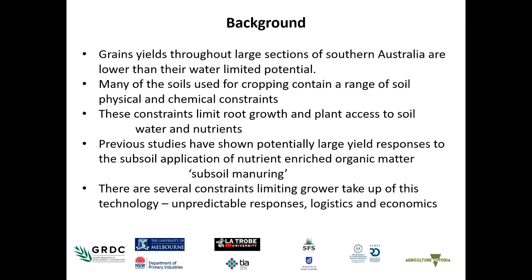There are also some major logistical constraints to the application of the technology, and the two principal ones are, a lot of the work and research and farm development has been around the use of animal manure-based organic matter, and in some environments, localities, there's ample supply of that manure, be it from chicken sheds or pig sheds. But if you actually start doing some back-of-envelope calculations about the amount of manure available throughout Victoria and multiply that by a situation where we're adding anywhere between 10 and 20 tonnes a hectare of manure, multiply that by the couple of million hectares of land used for cropping in Victoria, you've got a significant shortfall in the amount of available feedstock.